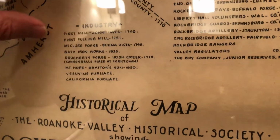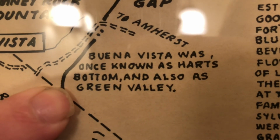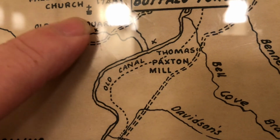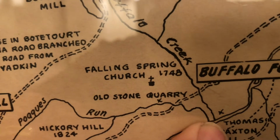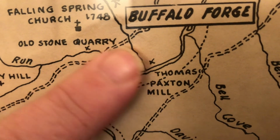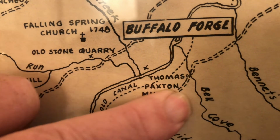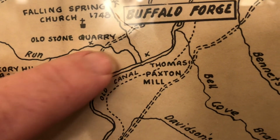Right over here it tells you that Bona Vista used to be called Hart's Bottom and also Green Valley. That's pretty cool. But I want to go right back here one more time to Thomas Buffalo Paxton, my 5th great grandfather. We did a lot of legwork and a little bit of guesswork to get to this property, and it turns out it's 100% correct. Right over the hill of the little farm, that's where his mill sat. All this area up here and through here was Thomas Buffalo Paxton's, and right over the hill of what exists there today is the old canal.